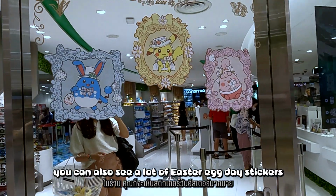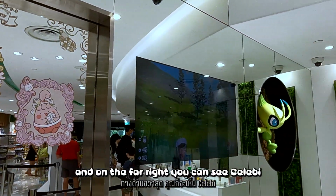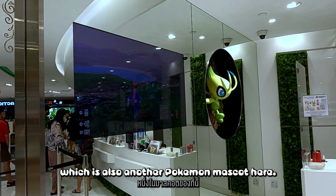You can also see a lot of Easter egg day stickers. And on the far right, you can see Celebi, which is also another Pokemon mascot here.